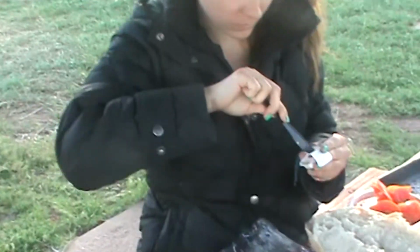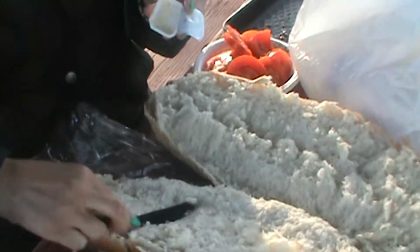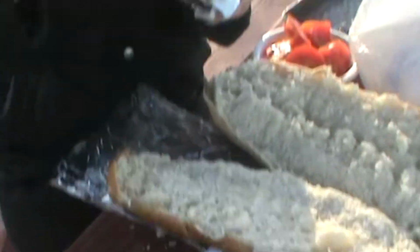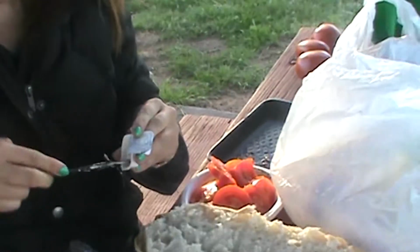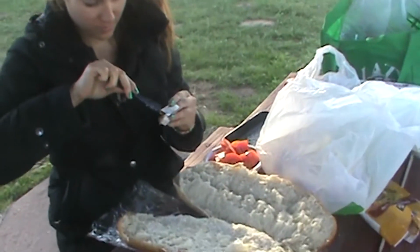And Alyssa, what are you working on over here? Totally vegan. She's buttering our discount bread with our free butter from the delis at all the grocery stores, with our free knives from whatever fast food place you got them from, McDonald's. Ghost chili heaven. It was amazing.